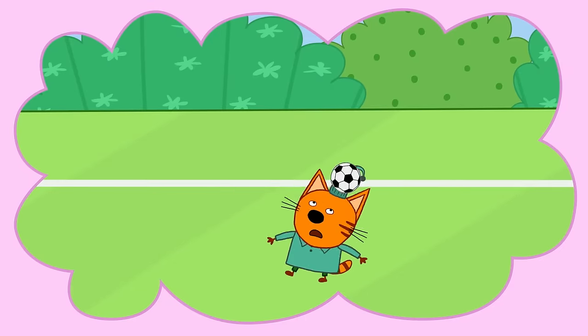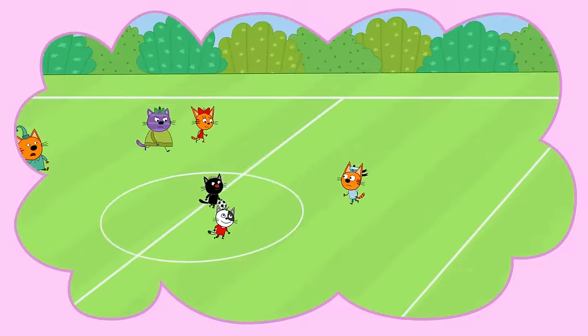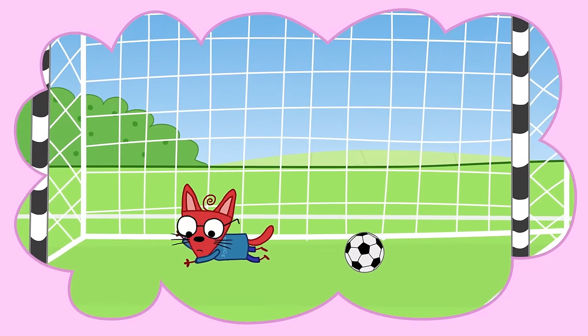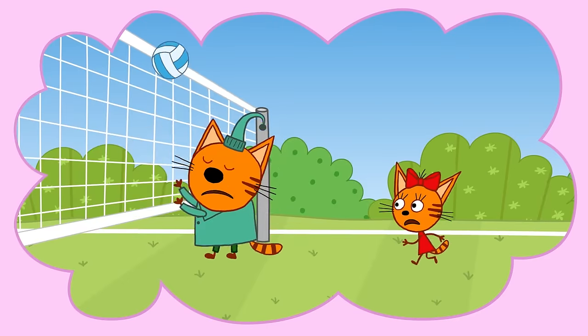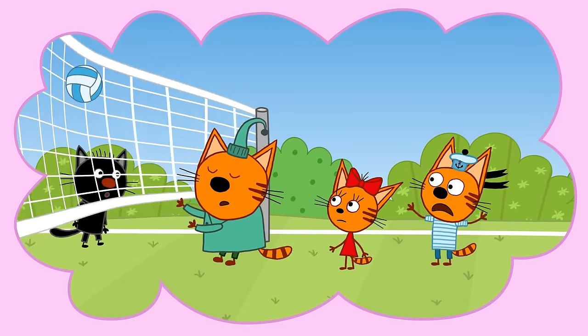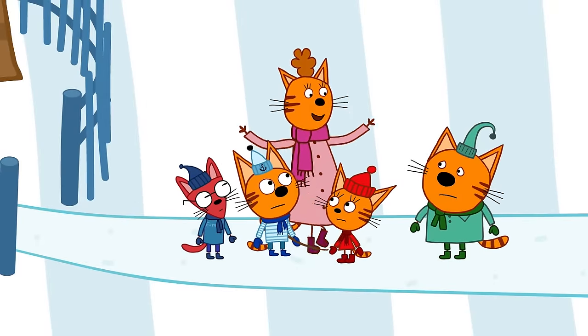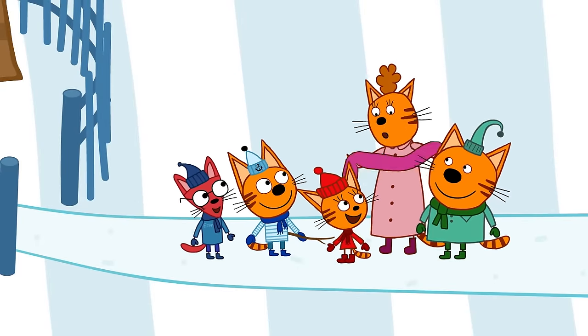Hey, Pudding, catch! Wow, thank you! And remember when I tried volleyball? We want to play as well. Pudding, you have to pass the ball to one of us. I'm perfectly sure that this time Pudding will play the game very well. I'll come with you and cheer really loud like a cheerleader.